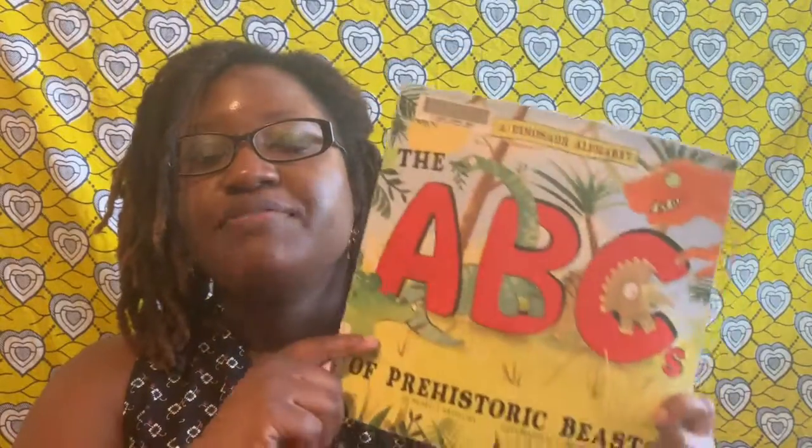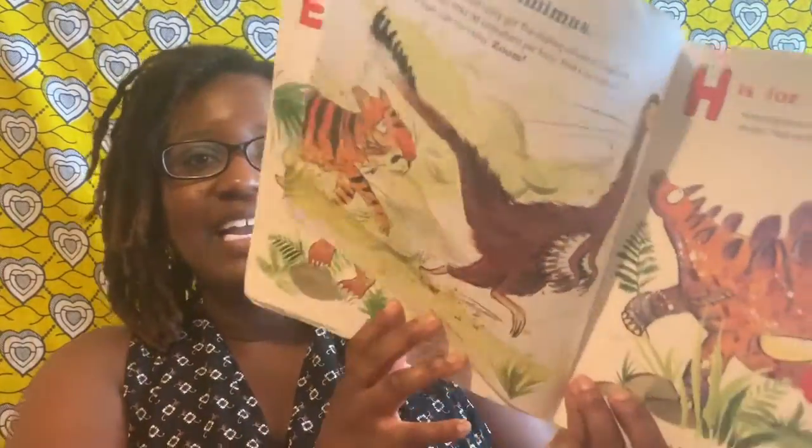The next book we got is The ABCs of Prehistoric Beasts. I don't know if I've told you guys, but all 3 of my kids love dinosaurs. Anything to do with dinosaurs they really love, especially my 4-year-old. She can tell you that they are herbivores and carnivores and all these kind of things. So when I saw this book, I was like, oh, it's about ABCs and it's about dinosaurs, so I definitely need to pick it up, and that is why we got it. Once again, it's pretty cute artwork, just basic, nothing super exciting about it, but it did have dinosaurs, so I think my kids will love it.